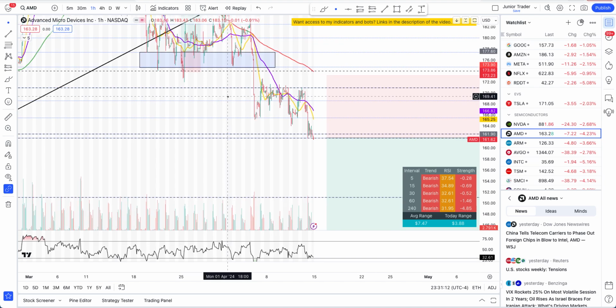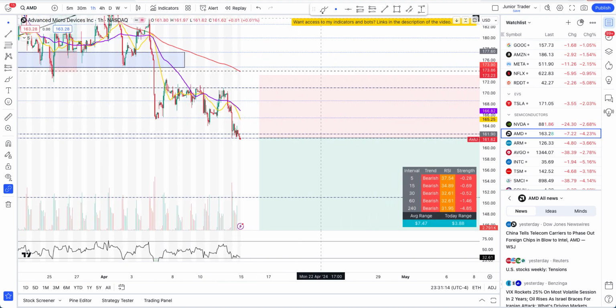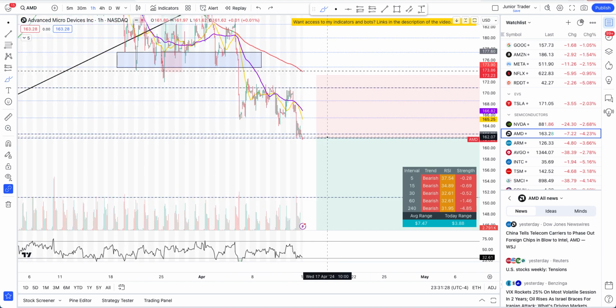Again, guys, if this thing gaps lower, like here 154, let's say it just opens at 154, I'm not going to take the short play then. I want to see a rebound because I want to short it at the rejection level of these areas, 161.